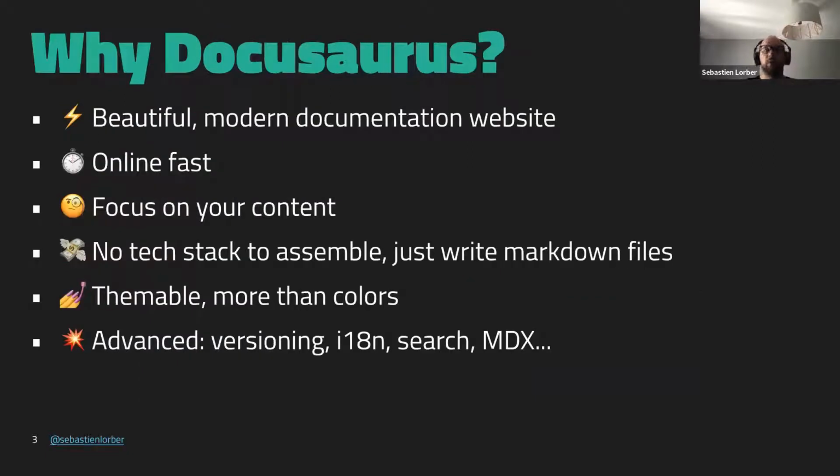So why Docusaurus? It's a solution that permits to build beautiful documentation very fast, and also it's beautiful and modern documentation website because they are single page applications. So when you click on the link, it navigates to the next page without showing some kind of a blank screen. This is the single page application navigation. You can get some result very fast. We will show that later.